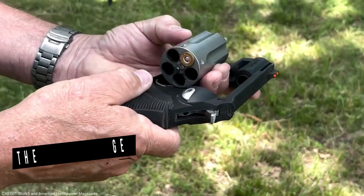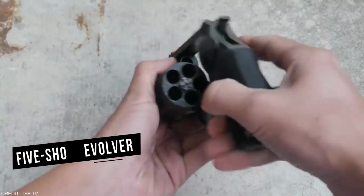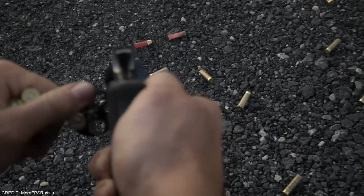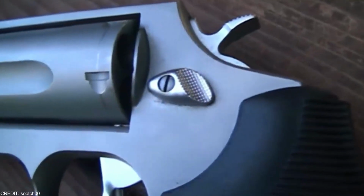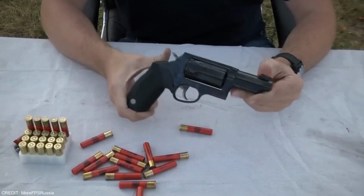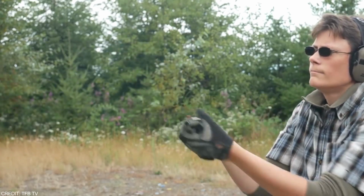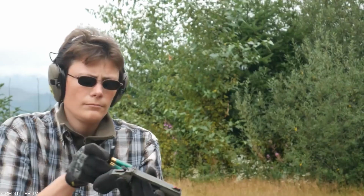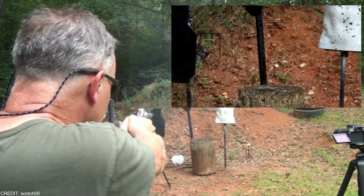The Taurus Judge. The Taurus Judge is a 5-shot revolver that has gained quite a popularity. Consider this. You get a snub-nosed revolver with 5 rounds in the cylinder, which can be .410 bore shotgun shells or .45 Colt. The revolver is roughly the size of a typical Colt chambered in .45 due to the short barrel, which is referred to as a snubby, and the large cylinder required to fire shotgun shells. This leaves you with a substantial piece of metal that has a short barrel's worth of force. This is not favorable. The fact that you use .410 bore shotgun shells is not bad.